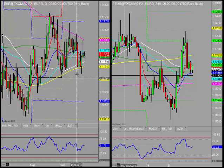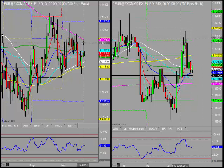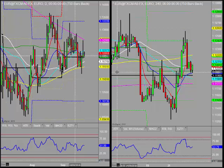So, looking at the euro dollar first, and yesterday it couldn't hold on to its gains. Pretty much rolling over through the late session through the afternoon. At the moment, it's pulled back to its 4-hourly 21, which may be good enough to hold it.